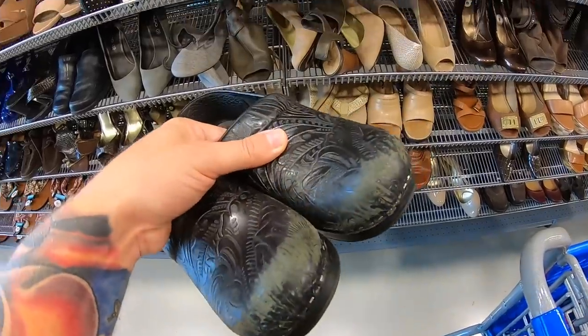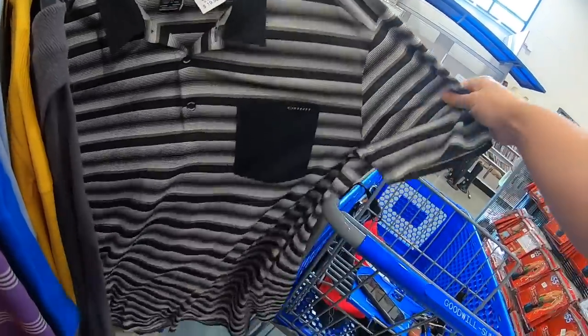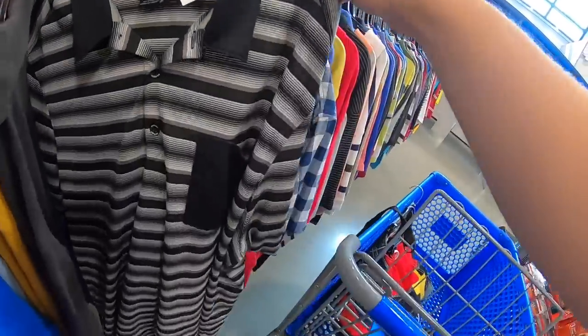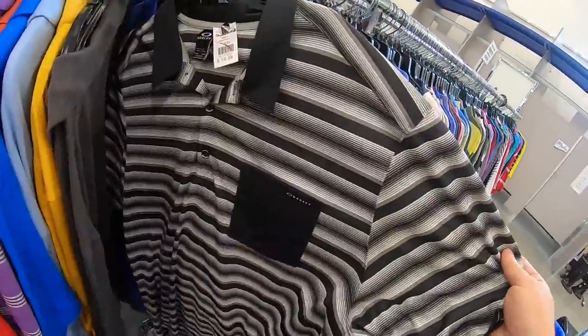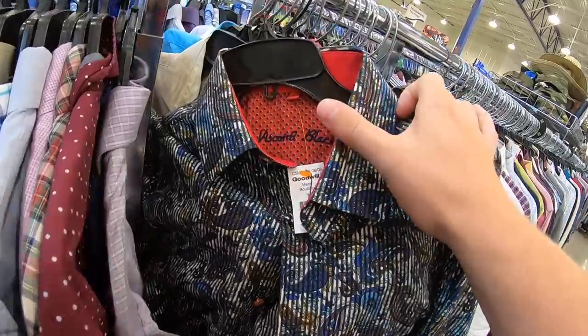I wish these Dansko shoes were in better shape. They would definitely be a buy if they were. Nice Oakley polo, pretty nice, but $20 is way too much. Nice polo for personal, but $20 is a lot. I hate it when I see what looks like a Robert Graham shirt and then it's some other brand.